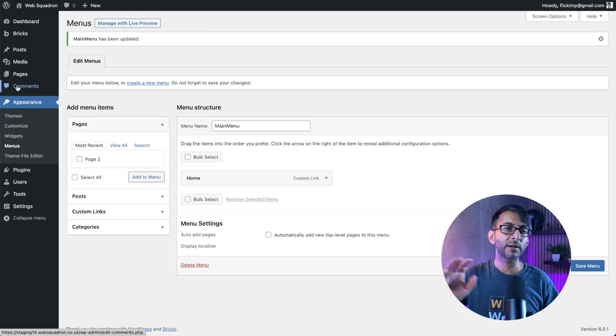What we're now going to do is create our header. The header will be basically visible across the entire website. So this is going to be a one-page website anyway, except for the WooCommerce bits and pieces and the blog posts. But now we're going to create our header.